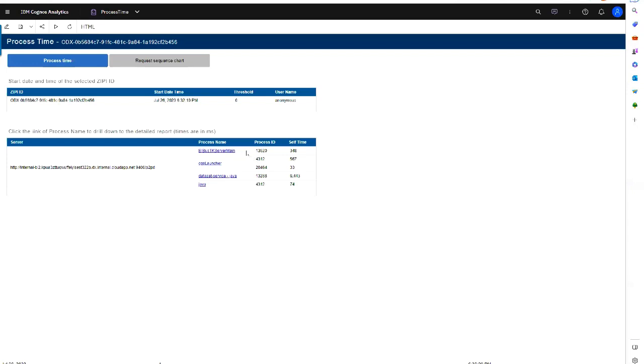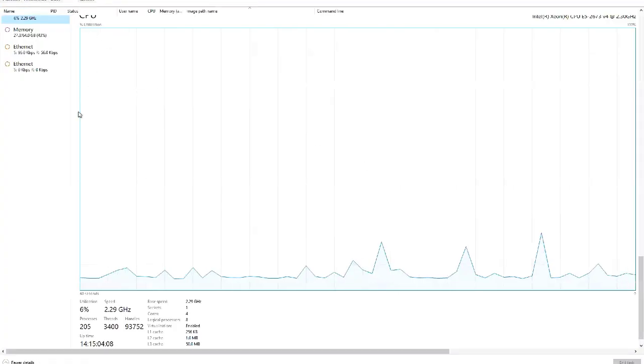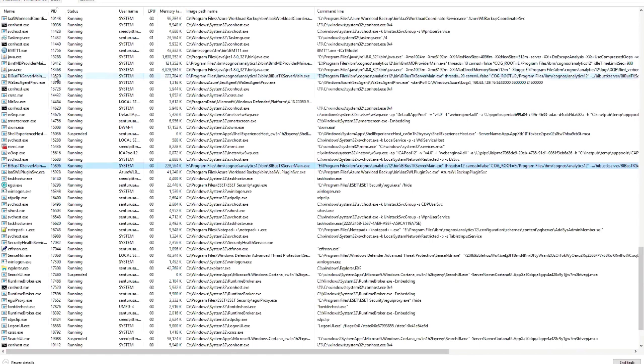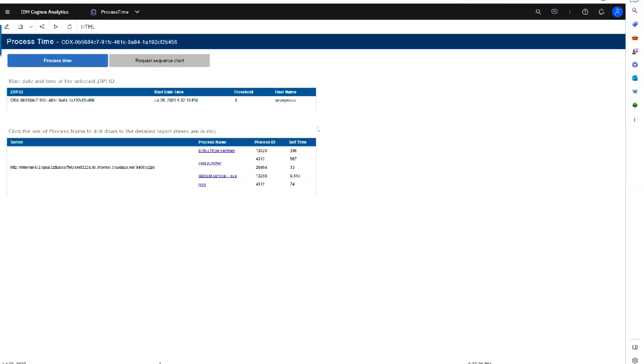So I can see this BI bus service took about 348 seconds, probably milliseconds. And I can go and see this process ID 13520. Here it is. So I can actually see the entire process. It tells me exactly what is running on the server itself. So these are all tied to specific processes on the server, and you can see, based on that, where the bottlenecks are. So it's actually the dataset Java service that is taking the longest, about 6 seconds.